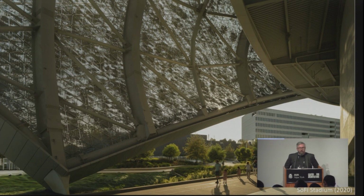And then the one big one that we've done in recent memory was SoFi Stadium in Inglewood, California, where the Rams and the Chargers play. And we spent a huge amount of time on this project, probably 6 or 7 years from when we first got the project to when it was actually done. And it was a massive amount of work that went into it.